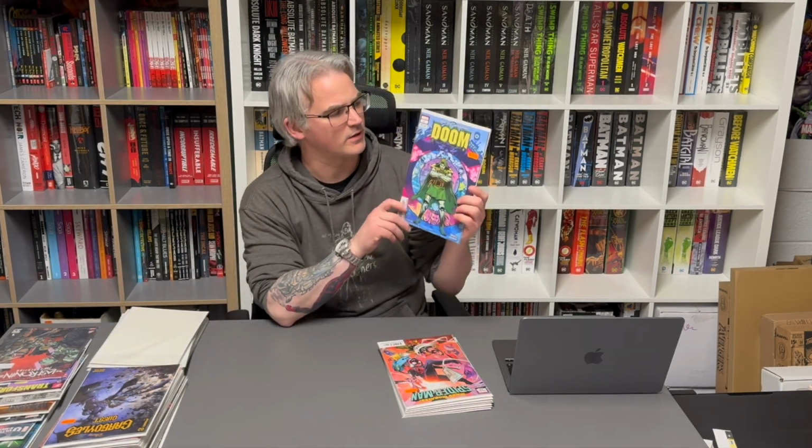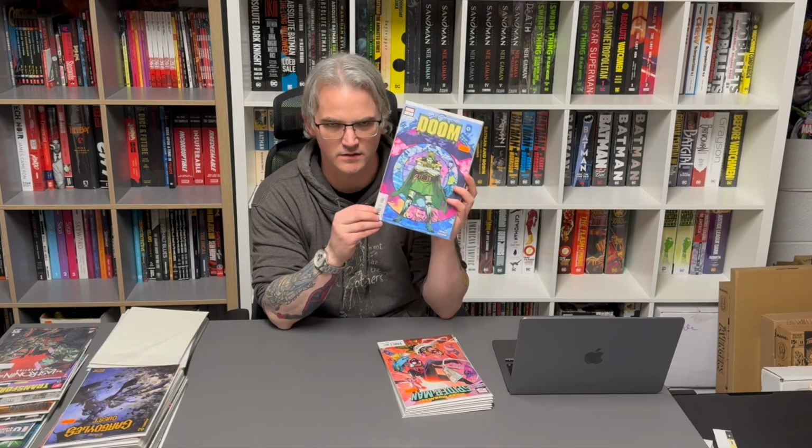Next up, and sure to be a popular one this week, is the Doom Giant Size one-shot. So written by Jonathan Hickman with art by Sanford Green. So a nice one-shot on Doom. We have Miles Morales number 20 this week as well. So Cody Ziegler continuing to write on Miles Morales.